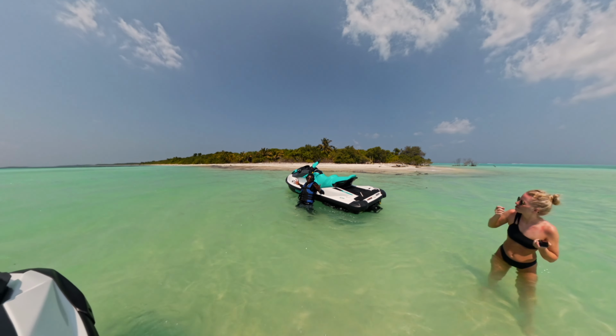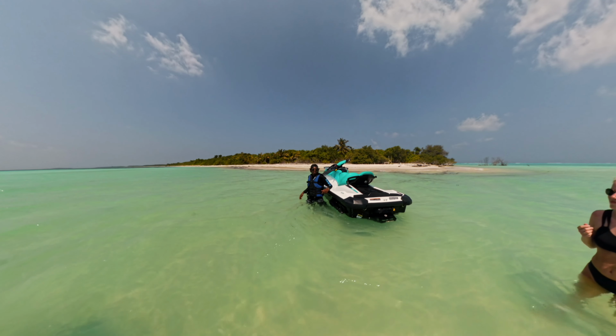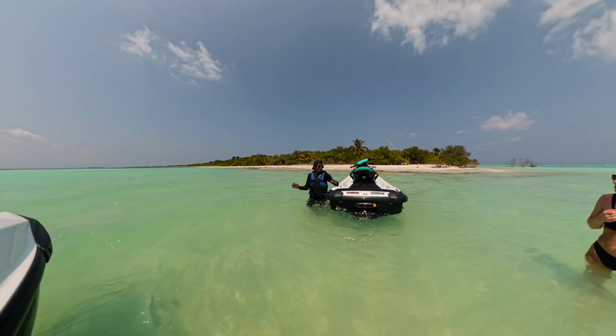But now we have the X4, which has basically replaced my X3 because of the improvements in battery life, resolution, and features. And if I were to invest in a new camera right now for my next trip, it would be this one with the invisible dive case.